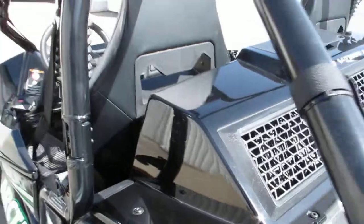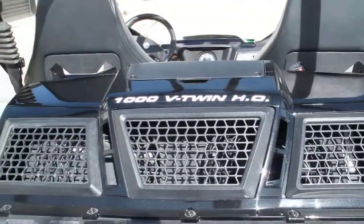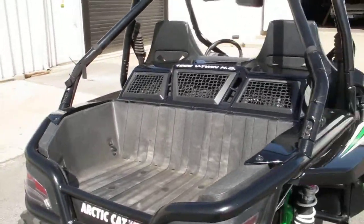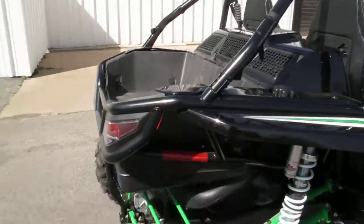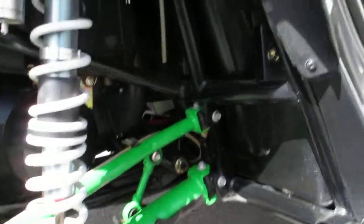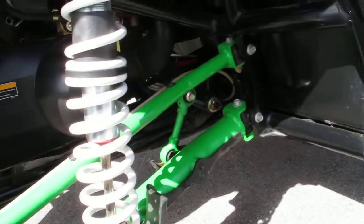Also on the Wildcat, it has twin cooling fans on the rear for the radiator. So in the summer you don't get the heat like you do in the Polaris where the radiator's up front. Of course in the wintertime you don't get the heat either. But the really awesome engineered trailing arm suspension, you can see it's a very well cared for, very clean unit.